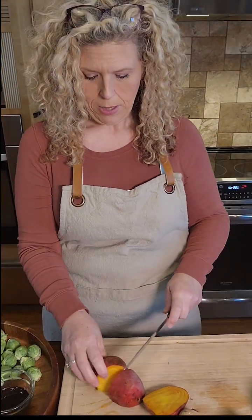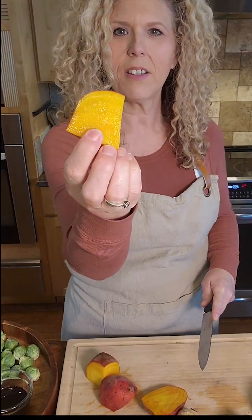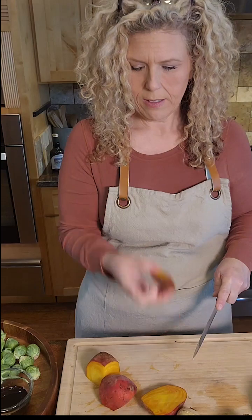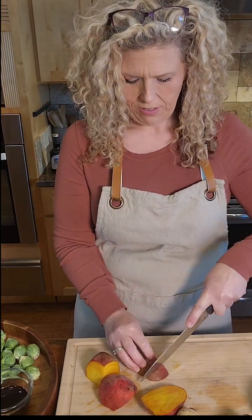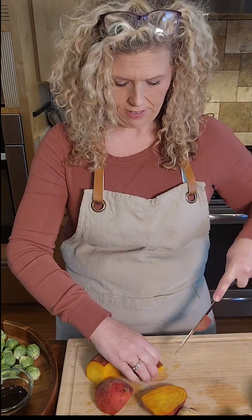Again, I'm just going to start chopping this and put them into cube sizes. The reason I want to do that is so we can eat them easily. Oh, look at that. Isn't that gorgeous inside? Oh, that smells good too. Sometimes I think the red or purple beets have a little bit stronger flavor. I'm going to say this one is not as strong.